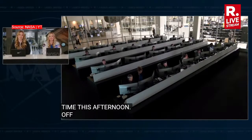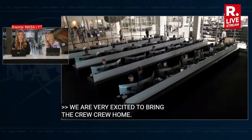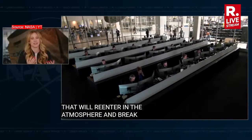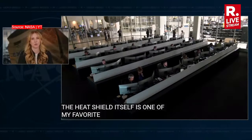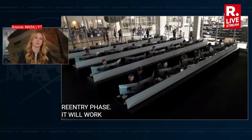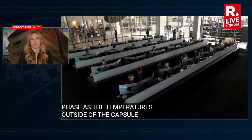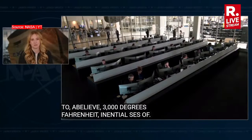Yeah, we're very excited to bring the Crew 9 crew home. Sandra, we were talking about the trunk separation. That trunk is on a trajectory that will re-enter the atmosphere and break up upon re-entry. The heat shield itself is one of my favorite parts of the Dragon capsule. It is the workhorse of the re-entry phase. It will work to protect the Dragon capsule and the crew members on board as the temperatures outside of the capsule build up to, I believe, in excess of about 3,000 degrees Fahrenheit. And meanwhile, the interior of Dragon stays a very comfortable temperature.